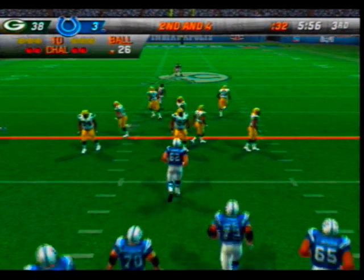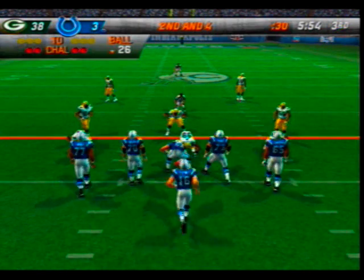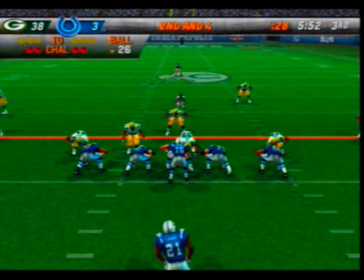Ball on their own 26. Ball on the 26-yard line. You got to believe it. It's our game. Bring it on.